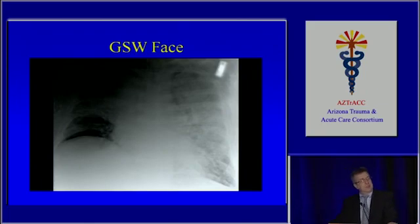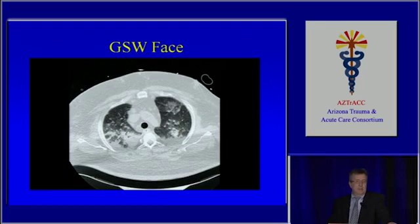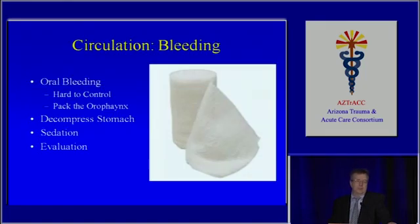This is a patient who had an isolated gunshot wound to the face. This is his chest x-ray after he's intubated and a subsequent CAT scan that shows the significant aspiration event that he had during this event.